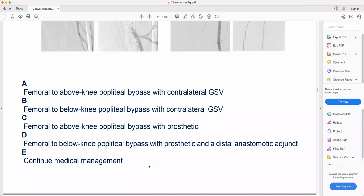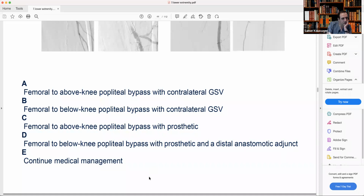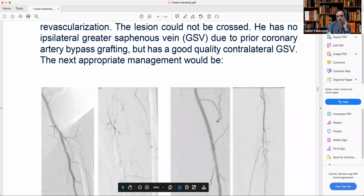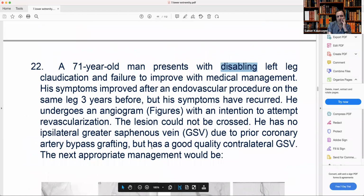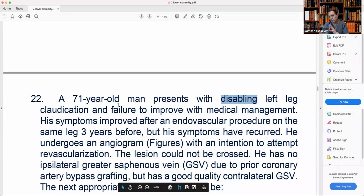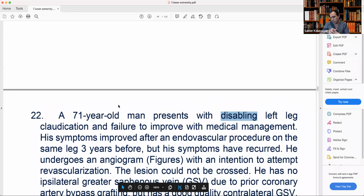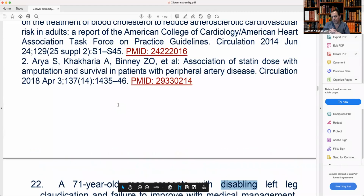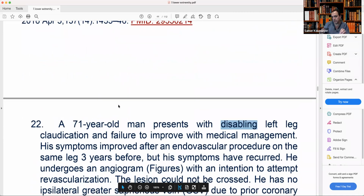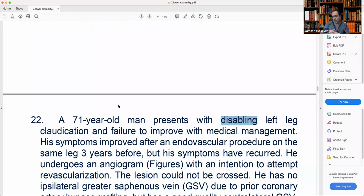Yeah. Next one. E is to continue medical management. No, I think because she has a disabling, right? Let me see what they said here. Yes, a disabling left leg. So you have to do something. You can't leave her like that. So I think the best way with this one is to do a fem-pop. For above the knee, we always feel comfortable with a prosthetic. You don't have to bother, unless the patient has a good vein, then bypass. And remember, the vein is better than the graft only if the vein is good quality. If you have a bad quality vein, then the prosthetic graft is still better than the vein.